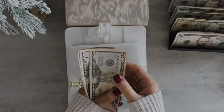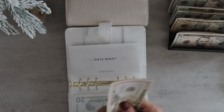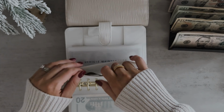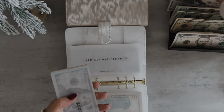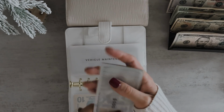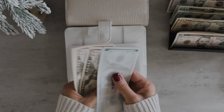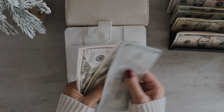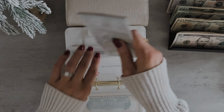So now we have 51, 150, 60, 70, 80, 90. So 190 in date night. Vehicle maintenance is getting 50. So now vehicle maintenance has 500 set aside, 600, 700, 800, 900, 950, 1,000, 1,050, 1,100, 1,150 in vehicle maintenance.